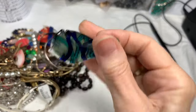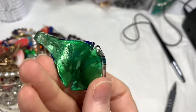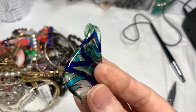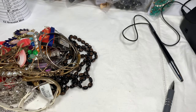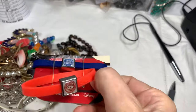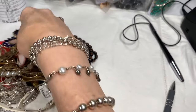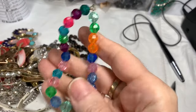A very nice glass, art glass piece. Not sure why I didn't put that in a smaller craft jar, but it's in great shape. I will wrap it up so it doesn't get broken. We've got some bangles, some kind of sports Disney charm bracelets. Some little beads.